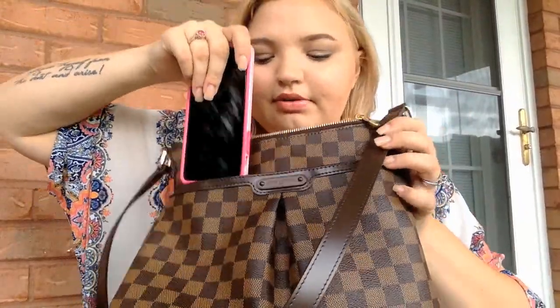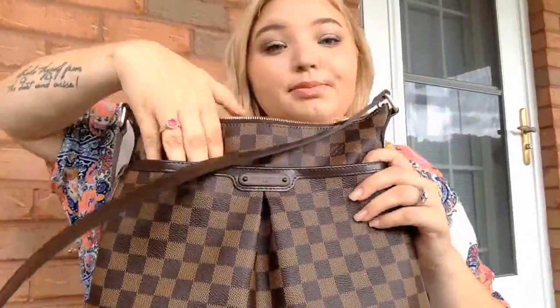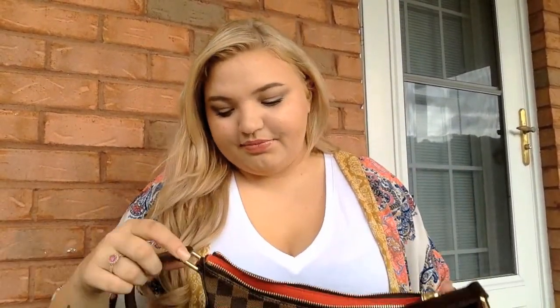It's huge. He was like, "I don't even think that fits your phone in it." This, I fit my phone down the front pocket perfectly. It fits perfectly. I can fit everything I want to in this thing. It's just amazing. But he was like, "Yeah, that's going to be too small. I don't even think you fit your phone in it."